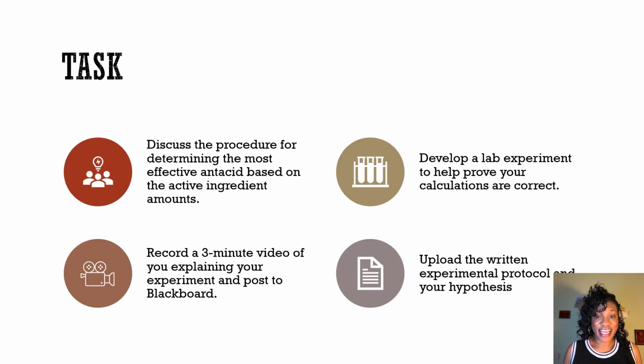Again, these are your tasks. So now that you know all of the amounts and the dosages that Gerdy has to look through on these bottles to figure out which one is going to be the best, you can discuss your procedure, develop your lab experiment, record your 3-minute video and upload it, and make sure that the written experimental protocol that came from you developing your lab experiment is also there.